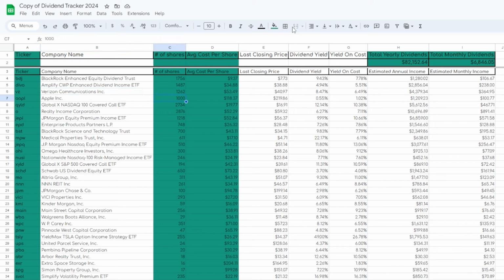Apple stock, we still have our 1,000 shares of. We have our 2,734 of QLD. We have our 2,876 of Realty Income stock, which, as I talked about a minute ago, I'm still grabbing Realty Income ongoingly as the days go on. JEPI, we have our 1,218. I did just as of recently trim my JEPI position.